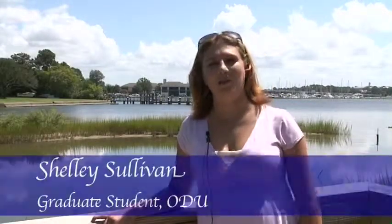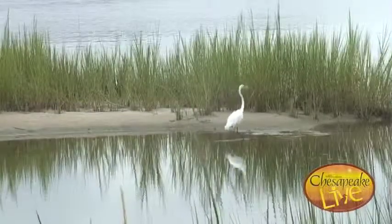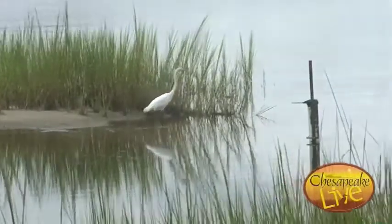Hermitage? Well, I'm a graduate student at Old Dominion University, so I've been doing some research here for my master's thesis project, looking at the habitat value of artificially restored oyster reefs. And I was lucky enough that the Hermitage has two of them, which are back behind me here, that I could use. They're both intertidal reefs, and we were comparing them to some of the other oyster reefs that have been designed around the area, basically looking at the role that oyster reefs have as habitat for other organisms, different crabs, different fish that come in and utilize the area for feeding and reproduction, things like that.